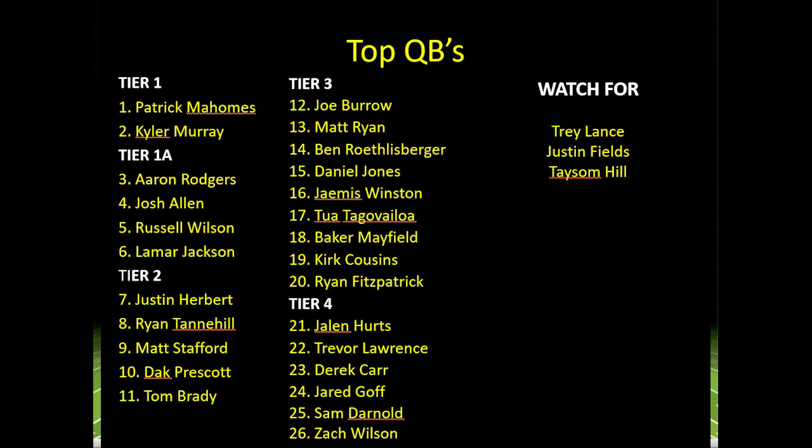So a lot of speed on that offense. They're going to try to stretch the field. Stafford's going to try to make some long throws. And Stafford's a guy that puts up points. He loves throwing the football. They're going to throw the football a lot, the Rams. They really are. So Stafford definitely makes it tier 2. He's a great quarterback to go grab.